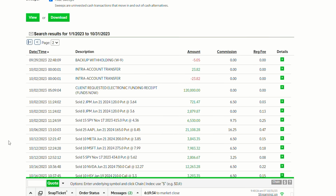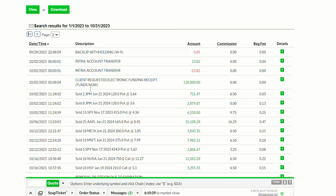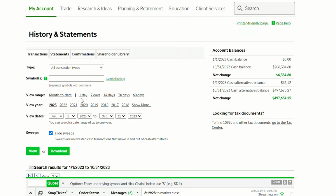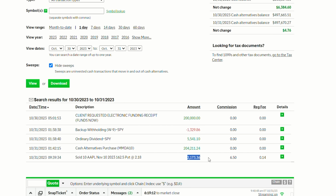So I did add some money to the portfolio. I had JP Morgan, SPY, Apple, Meta, Microsoft. But where's the trade from today? If I go to 1 day, let's see what we got going on here. Apple, there it is. There is the Apple right there. Apple sold 10 contracts, 21.73, $6.50 fee.